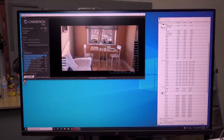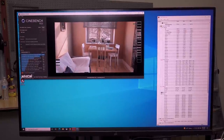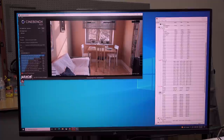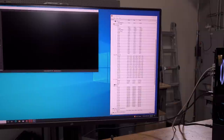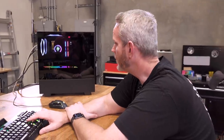Temperature's at 86. Mid-80s to upper 80s on the P cores, high 60s, low 70s on the E cores. That is with just a simple 280 millimeter AIO. I wanna see if we can get 5200 megahertz P core. And if I can, we'll let this run until it maximizes its max temperature.